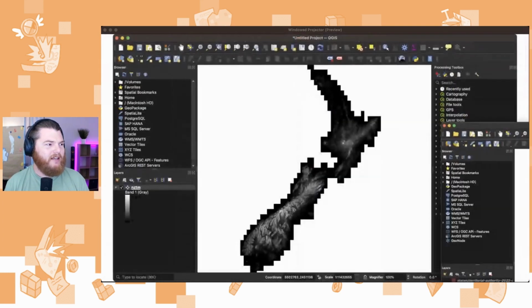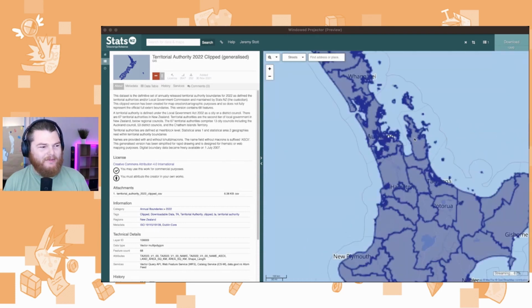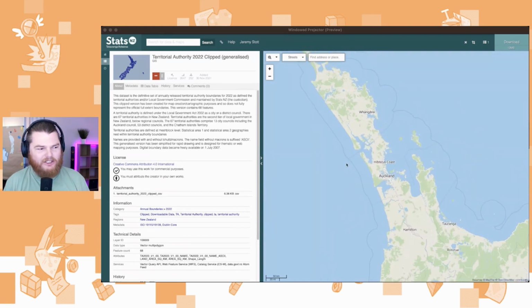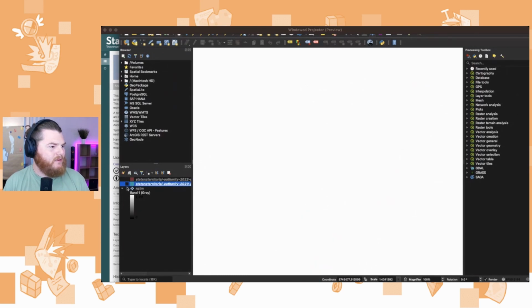So back to the website I had, and there actually exists data on the different districts of New Zealand. So here are the different districts, 67 of them. All of these have different district councils and all of their borders, and you can download this data as a shapefile. I'll bring it up in here because it's a bit easier to see.